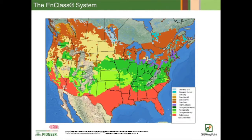Let's talk a little bit about what I was referring to as environmental classification. So internally we call this N class. There's a lot of colors on that map. This is US and North America by and large, US and Canada. And we don't want to read into this too much other than to look at the state of Illinois. The bottom line is Illinois is a great place to grow soybeans.